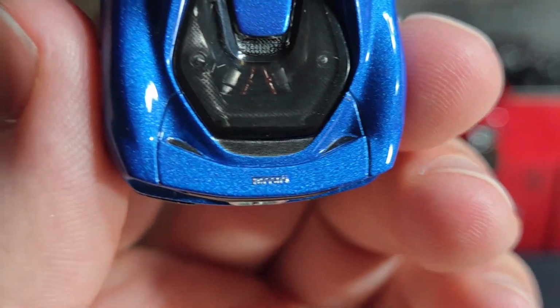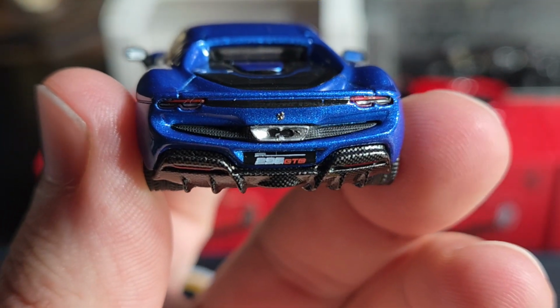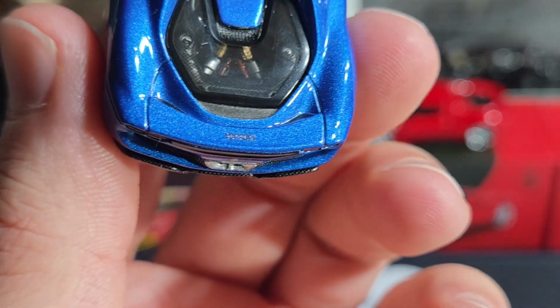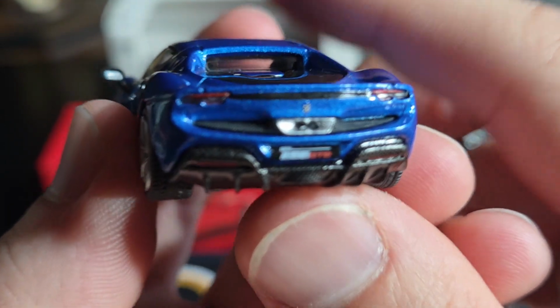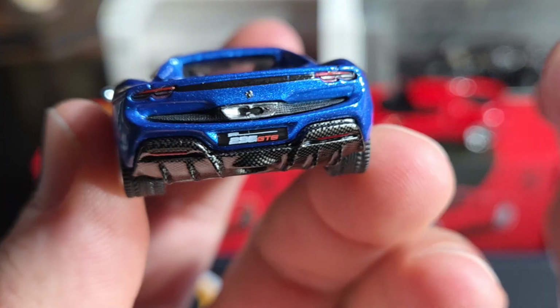But yeah, you've got your Ferrari lettering on top of the spoiler right there, which I believe is active aero, so it does raise when the car is going fast. Ferrari lettering looks really good. It's done in silver, again, a separate piece. And then here's the back view of it. You've got your prancing horse in silver right there. That is, again, a separate piece.